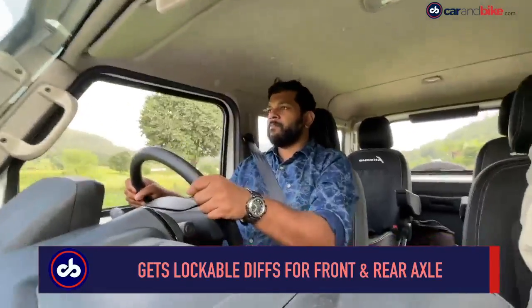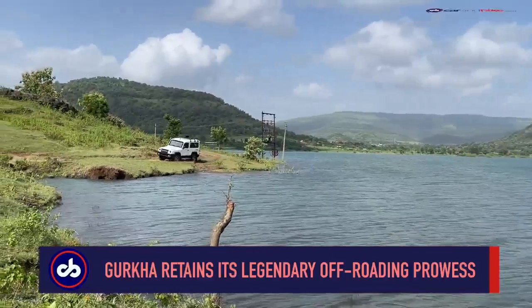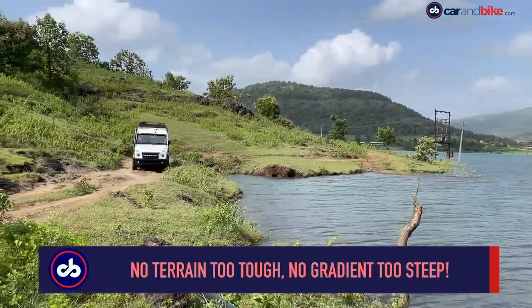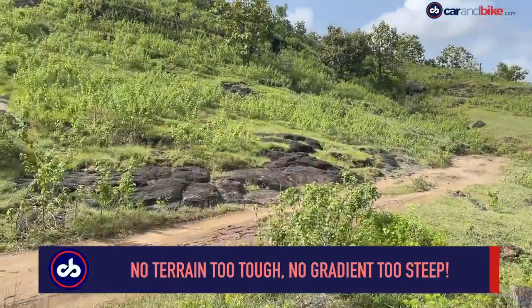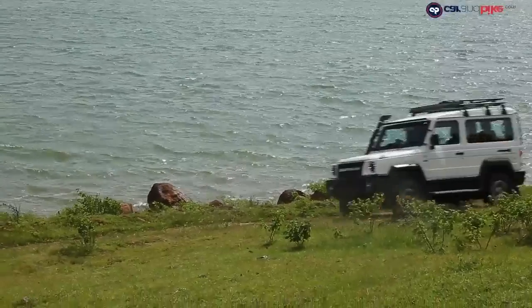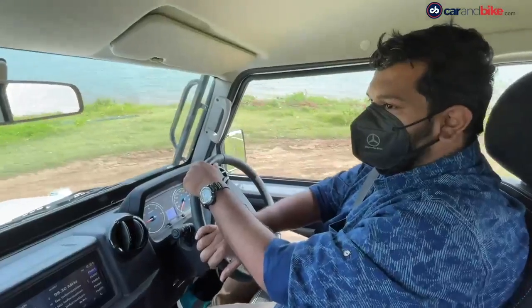We are happy to report that the new Gurkha retains its off-roading prowess. We subjected the car to some really tough terrain, steep gradients, rocky patches, and the Gurkha soaked it in with consummate ease and was almost daring us to take it up a notch further. We really wish we had more time and tougher terrain to test the Gurkha's off-road abilities.